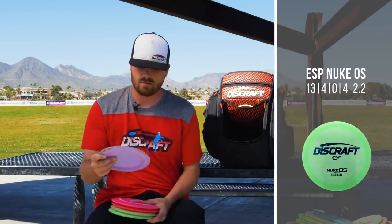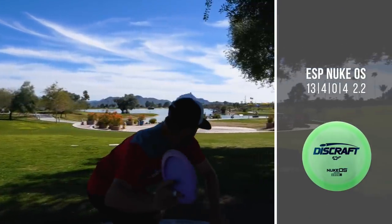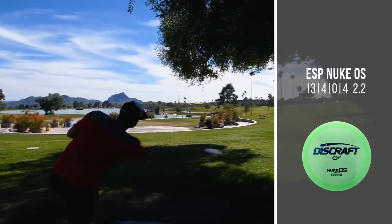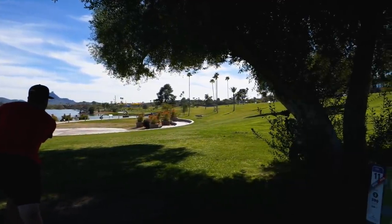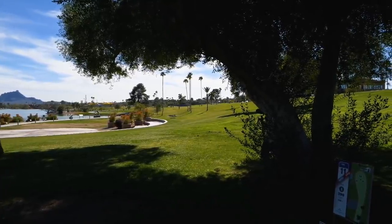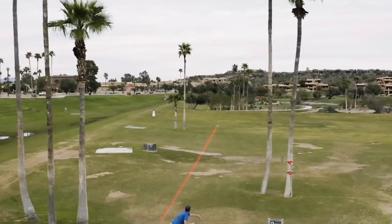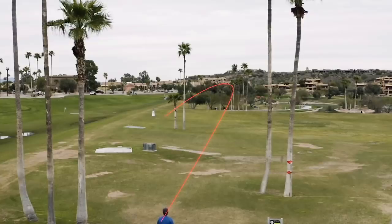This disc has been awesome for me early in the season. It's been a little windy, so I mainly use this for the sidearms. I like to throw them really low with a little anhyzer and just watch it do its thing. Very stable. Would highly recommend to have one of these in the bag.